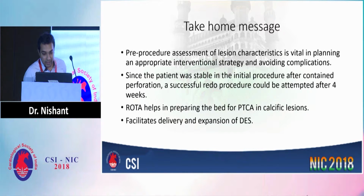So for us, in this case, the take-home message was that pre-procedure assessment of the lesion characteristics is vital in planning an appropriate interventional strategy and avoiding complications such as the contained perforation in our case. Since the patient was stable in the initial procedure, after contained perforation, a successful redo procedure could be attempted after 4 weeks. And ROTA helps in preparing the bed for PCI in such calcific lesions, as it helps in facilitating delivery and expansion of the drug-eluting stent.